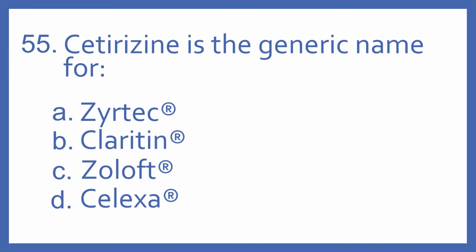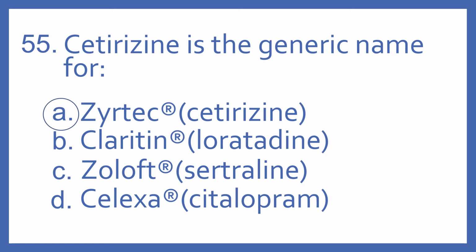Number 55. Cetirizine is the generic name for A, Zyrtec, B, Claritin, C, Zoloft, or D, Celexa. And the answer is A. Cetirizine is the generic name for Zyrtec. Claritin is the brand name for loratadine, which both Claritin and Zyrtec are H1 antihistamines for allergies. Zoloft is the brand name for sertraline, and Celexa is the brand name for citalopram, and both of those are SSRI antidepressants.